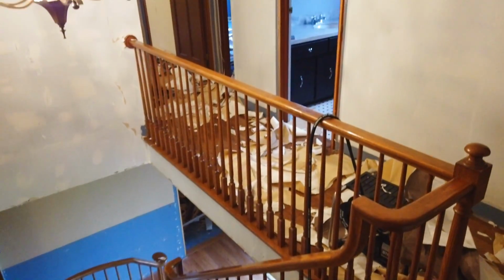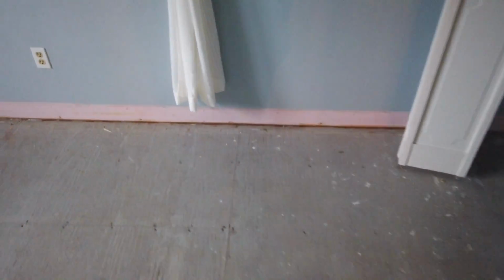With all the carpet removed, all that's left to remove for the new flooring is the old wood floors. All the bedrooms, funny enough, had painted subfloor on them, so we still got to sand them down, but that won't take too long at all.